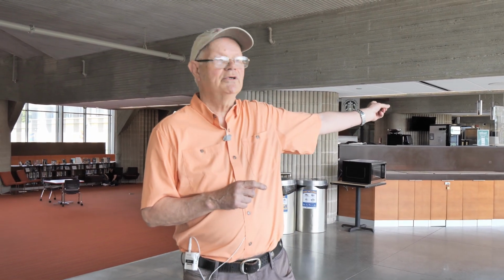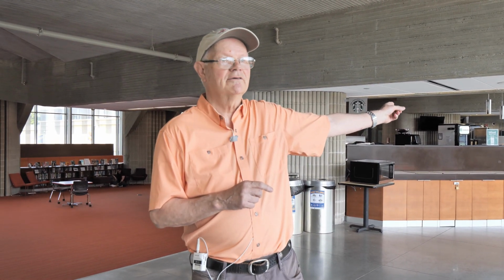The only buildings that were on site in 1969, when I was a freshman, were the Group 2 building, which is the building we're going to walk by in a few minutes, and Group 1, which is kind of the prototype building for all the buildings on campus. So I saw everything else being built. So it's an interesting story.